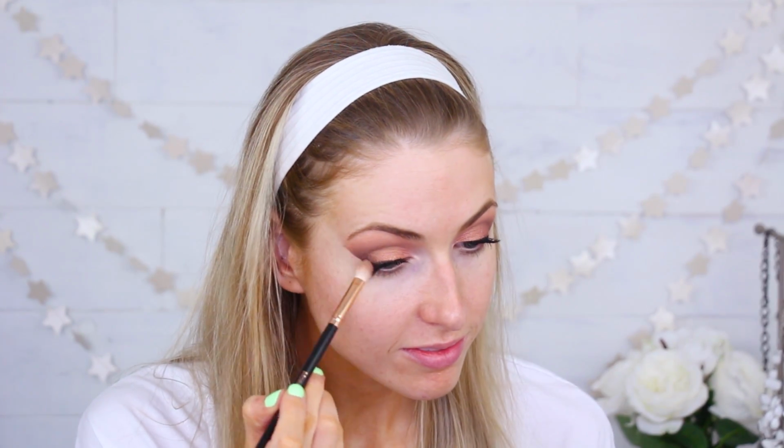This is not a replacement for cleaning your brushes, people. This is something that needs to get done. By the way, mental note, I need to clean my brushes badly. But in the meantime, to get rid of any excess shadow that you have while you're completing a makeup look, that is a great hack.